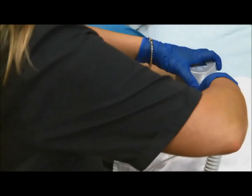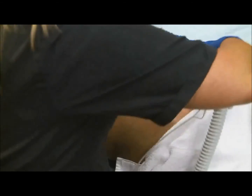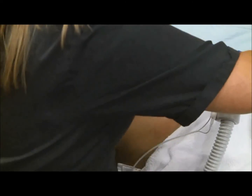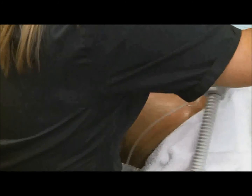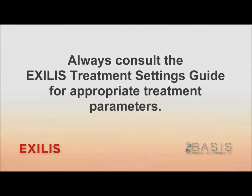If your patient reports feeling a hot spot, simply avoid treating that particular area for a few passes rather than decrease your energy. If your patient says stop again, decrease the energy to maintain maximum tolerable temperature. Always consult the treatment settings guide for appropriate treatment parameters.